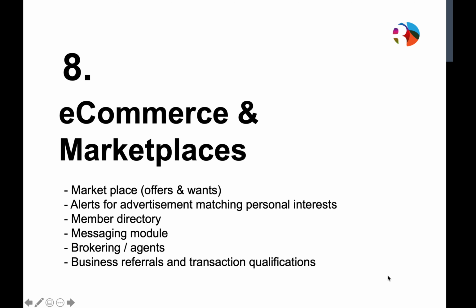E-commerce and marketplaces is a very important, interesting aspect. So a lot of credit unions may not find this relevant to them. However, I always think that if you have a membership base of 20,000 people, you would find that 50% of them, especially in the Caribbean, are entrepreneurs. So why don't you make it easy for your members to actually conduct business amongst themselves?